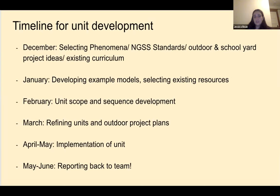And again, when I say unit, I'm really talking about around 2 weeks of instruction, could be more. But we really want to aim for at least 2 weeks of coming back to an idea and students refining their thinking. So that could be at least around 10 hours of class time total.